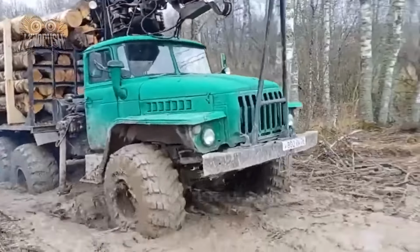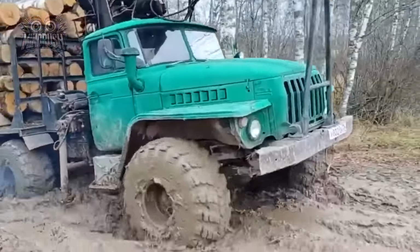As someone who spent years in the logging game, I'm absolutely blown away by this rig. Most timber trucks would get swallowed whole by that mud, but this Ural just powers through like it's on solid ground. And those tires look like Kraz tires, but I've never seen them on a Ural before. Must be a custom setup. Whatever they are, they're getting the job done. This truck is a true testament to the grit and resourcefulness of loggers everywhere.